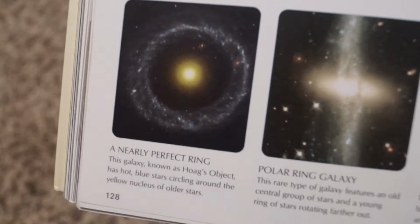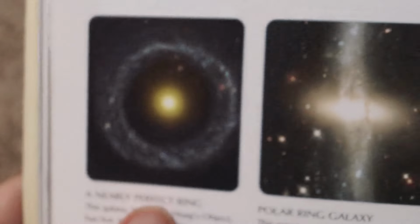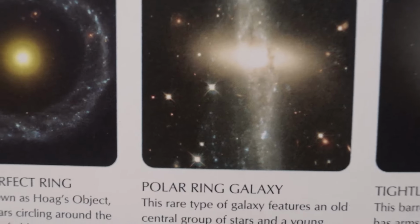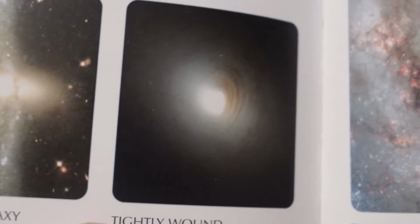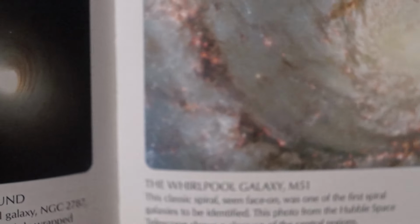Here we go, galaxy shapes. This is pretty. Okay, we've got the nearly perfect ring, followed by a polar ring galaxy, and a tightly wound, and then the whirlpool galaxy. This is a photo from the Hubble Space Telescope. Collisions. Spinning sideways, two galaxies collide. That's kind of cool. What else?